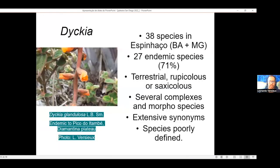Moving on to the Pitcairnioideae, one of the most abundant and richest genera is Dyckia. Here is Dyckia glandulosa, a microendemic species that only occurs at Parque Estadual do Rio Preto, in Pico do Itambé, in the Diamantina Plateau in Minas Gerais. 27 species out of 38, including Bahia and Minas Gerais Espinhaço, are endemic, so it's a very high level of endemism, 71%. They are terrestrial, rupicolous, or grow among spaces among the rocks filled with very shallow soil.